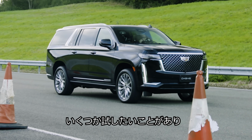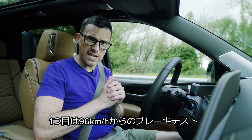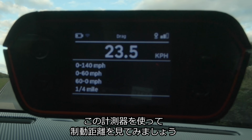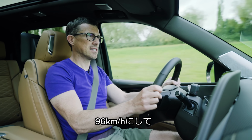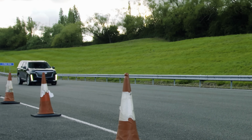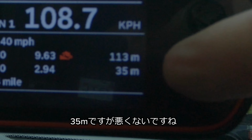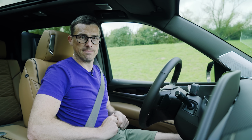There are a few more things I want to do in this Cadillac Escalade. The first is a brake test from 60 miles an hour. When I get to 60, I'm going to do a full emergency stop, and use my specialist timing gear up here to see how far it takes to come to a complete standstill. So here we go. Let's get to 60. Full emergency stop now. Oops. Let's see how far that took. 35 meters, which actually isn't too bad.